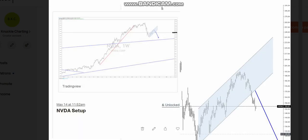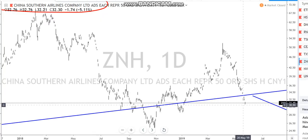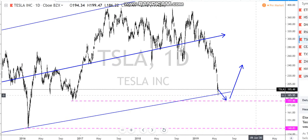Here's another one with Nvidia. We were looking for the downside. Sure enough, it started to fall apart, so you can see it right there. Quickly, here's China Eastern Airlines. We said look for the break here. Let's go to today. Boom, started to fall apart. Here's another short on Tesla. It was at 99.77, and if we go to today, 95.49 is where it closed, but it went as low as 185, so that's moving in the same direction.